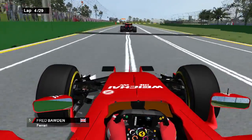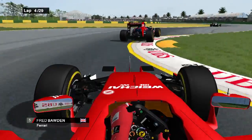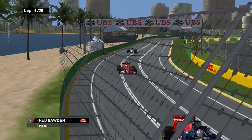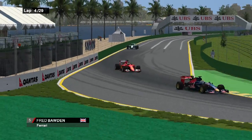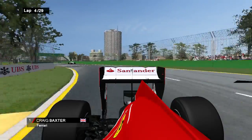Yeah, you should also note that there are 3 boost modes in this mod this year. You have boost mode 1, boost mode 2 and boost mode 3. Boost 1 is the quickest but will use the most fuel and also damage the engine the most as well. Boost 2 obviously uses a little less fuel and damages the engine a little less. Boost mode 3 uses hardly any fuel, but at the same time it's very, very slow.